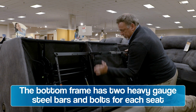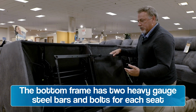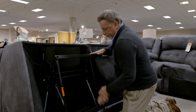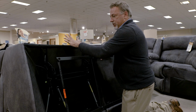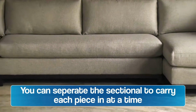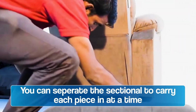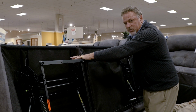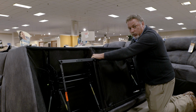If you look at the bottom of most of your reclining sofas, you're basically going to have a railroad track system where you have two heavy gauge steel bars going across, and then you basically have a chair with a nut and a bolt times 4. You take those 4 bolts off, and this is basically a separate chair. You can take this apart and carry the chair in, carry the back in, and then put your chairs back on the rail system, put your backs back on. This is the same way they assemble it before they ship it from the factory. So you're just basically undoing it and redoing it back the way it was, and nothing's hurt.